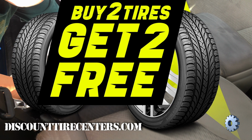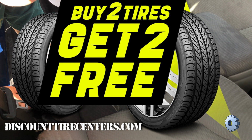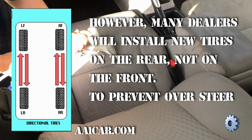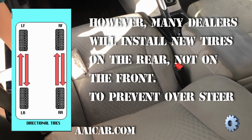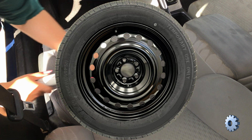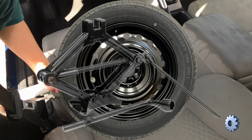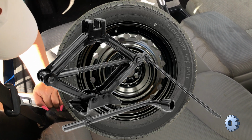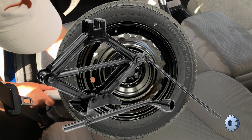Always replace tires as a set of 2 or 4. The tire shop will install new tires on the front and old tires on the rear. Don't forget to check your spare tire, operational car jack, and lug wrench. A spare tire is useless if it's flat. A new spare tire is useless without a lug wrench and jack to replace a damaged tire.